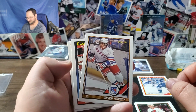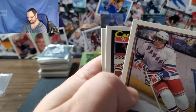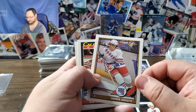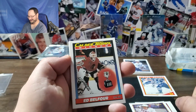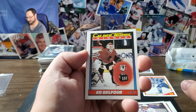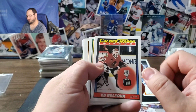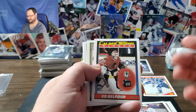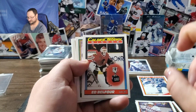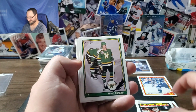Ooh, we've got something back there. I think, you know what? All I see is his elbow. I'm going to say, I think that's Belfour. Calder Trophy winner Belfour. There we have it. And again, as a kid, seeing that, you'd be like, oh, it's an awesome card! Because it's not a base looking card, right? It looked like a specialty card. That was all the hype for me back then.